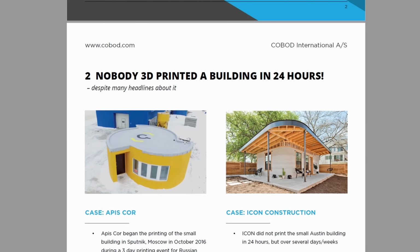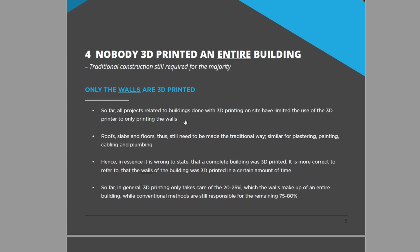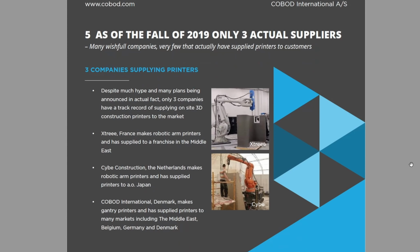They also clarified that no one has printed a building in 24 hours, no one has printed an entire building, just the walls, and that as of fall 2019, only 3 companies supply printers. Cobod and Perry Group are setting a precedent for the rest of the industry. They are pushing for responsible coverage.